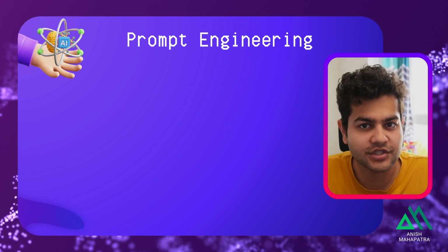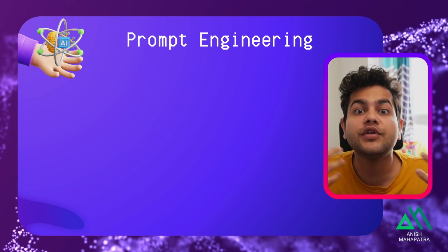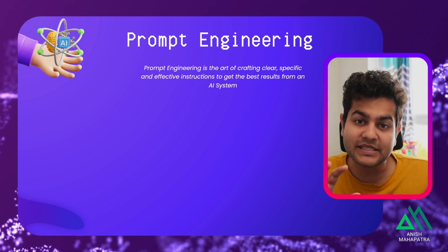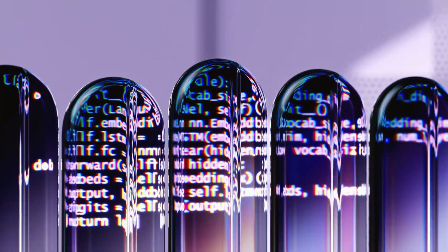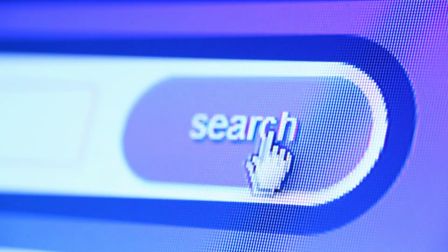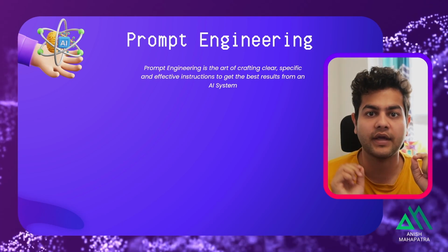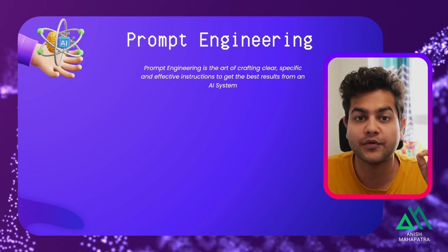What is prompt engineering? Prompt engineering is essentially the way that we talk to AI or communicate with AI. Prompt engineering is the art of crafting clear, specific, and effective instructions to get the best out of your AI system. We can't talk to AI the way that you talk to, let's say, Google or YouTube or Amazon with just keywords. We need to incorporate certain components which will help you master the craft of asking or talking to AI, which is known as prompt engineering. Let's dive into each of these components one by one.